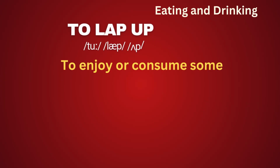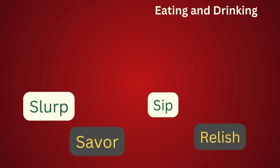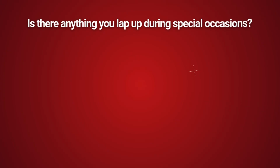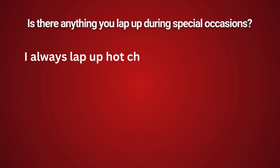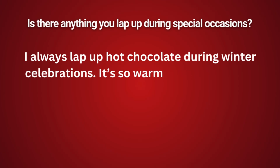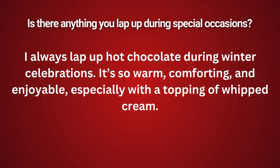To lap up. To enjoy or consume something eagerly. Slurp. Sip. Savor. Relish. Is there anything you lap up during special occasions? I always lap up hot chocolate during winter celebrations. It's so warm, comforting, and enjoyable, especially with a topping of whipped cream.